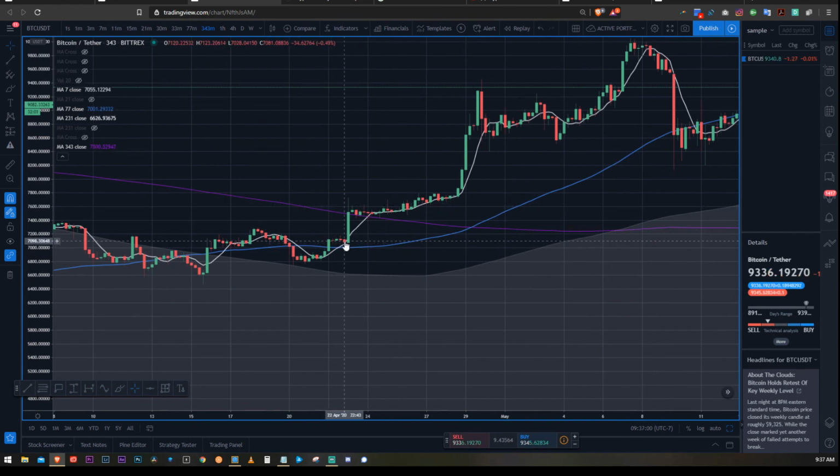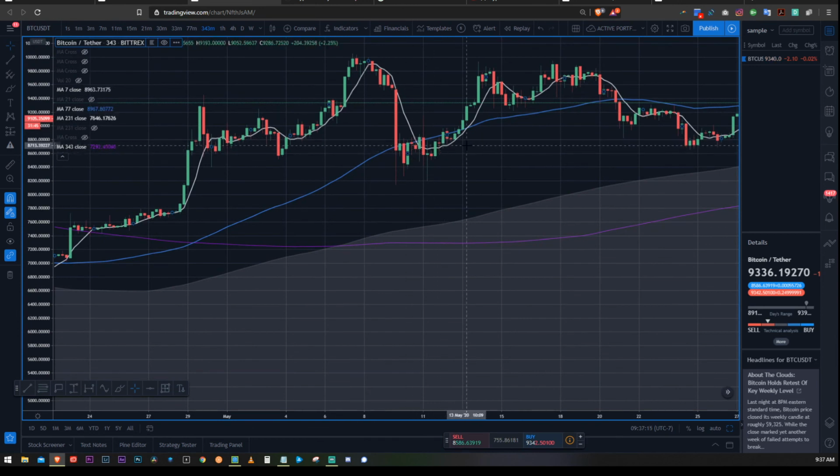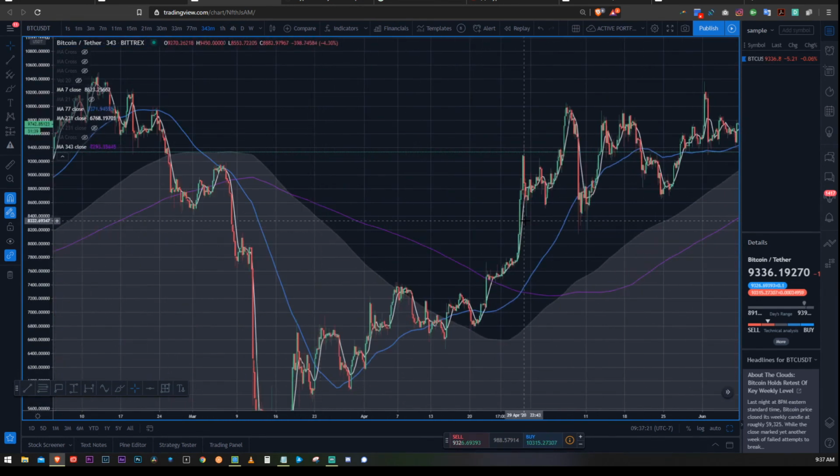So if we pop up to this level, expect some resistance, and it might come back down, but we popped up to this level and it didn't come back down, it popped back up. And then over here we saw some sideways action, and it gives us an indicator of where things are going to cool off at, right? Whether we're going down or going up, right? And those are things to keep in mind.